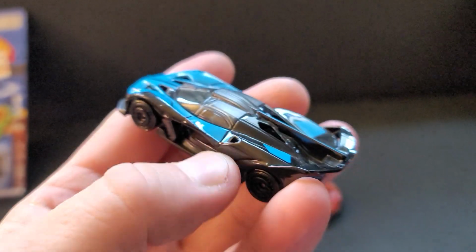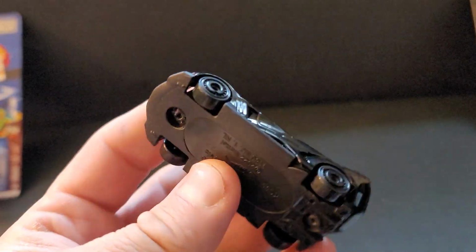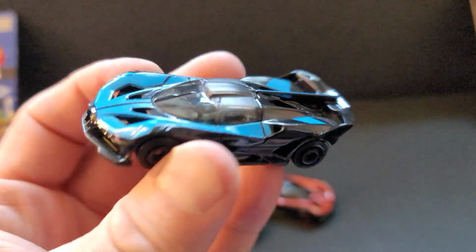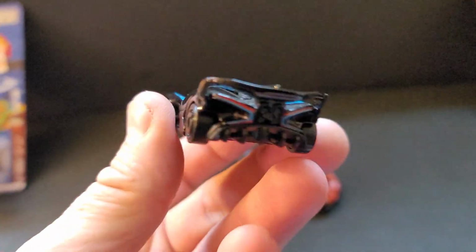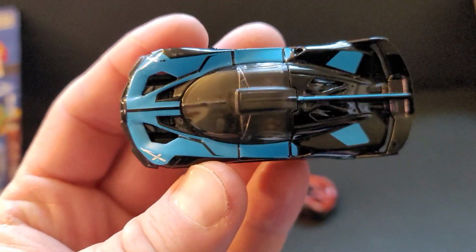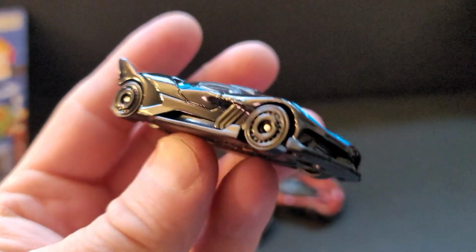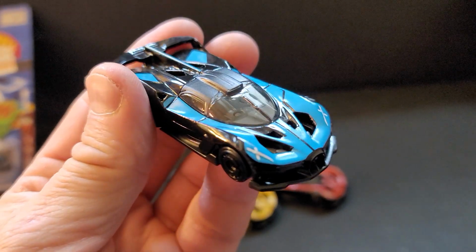See that? Crazy dynamic, all the airflow. It's almost like the Aston Martin Valkyrie in its extremities. This is so, I mean, everywhere, not just in the front and rear and sides, but the whole thing is just wild. But it is a neat casting, it's a neat car. Alright, next we got the Edsel.